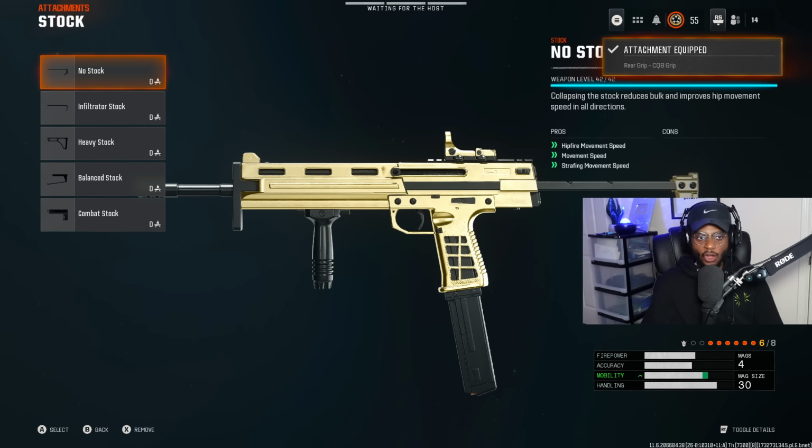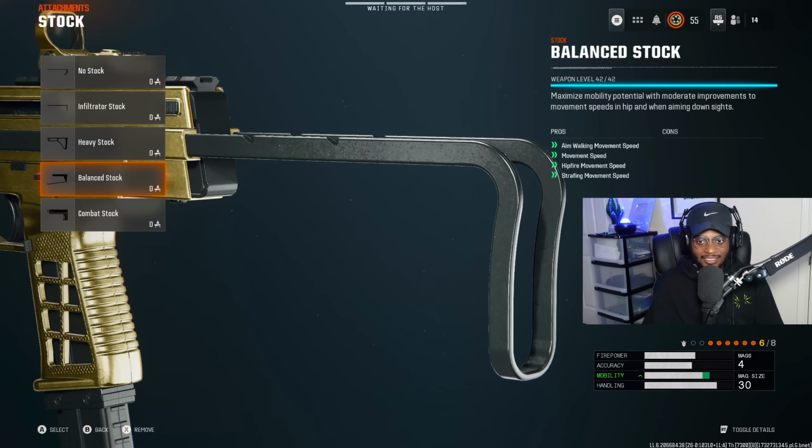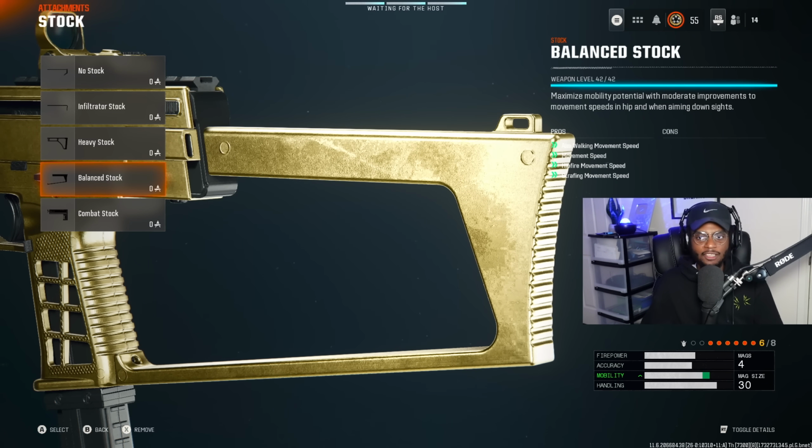Now for the stock, we're going to be utilizing the balance stock. This is great on the TANTO 22, improving aim walking movement speed, hip fire movement speed, as well as strafing movement speed. We're going to be dominating at those close to medium ranges and obviously longer ranges because this is going to be a pocket assault rifle.